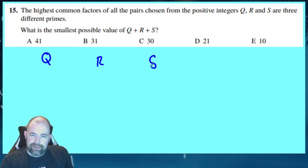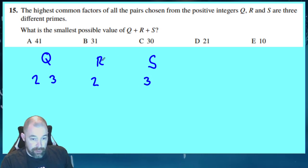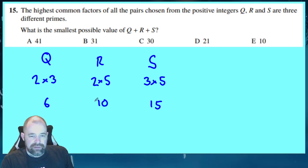If you have Q, R, and S, for Q and R to have a common factor, let's say they have a common factor of 2, which means S can't have 2, because they're all different. If S had 2, then they'd have different common factors. Q and S have a common factor of 3, but not R. And R and S can have a common factor of 5. They're the smallest prime factors you can make. So I think Q is 6, R is 10, S is 15. 6 plus 10 plus 15 is 31.